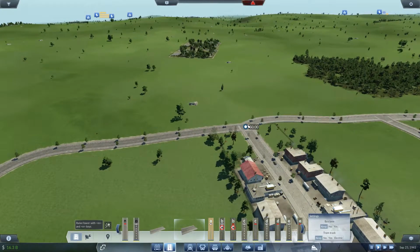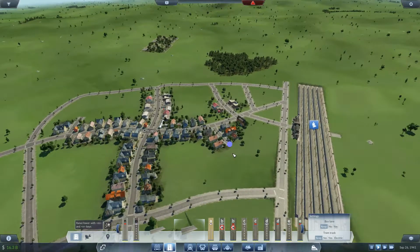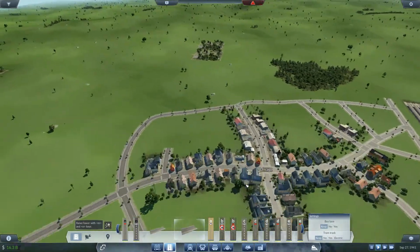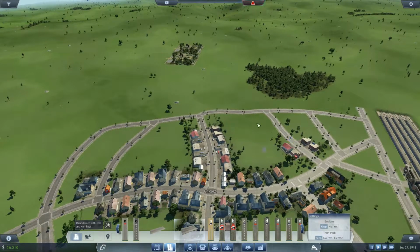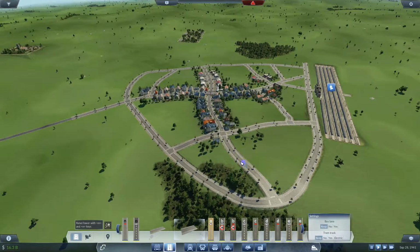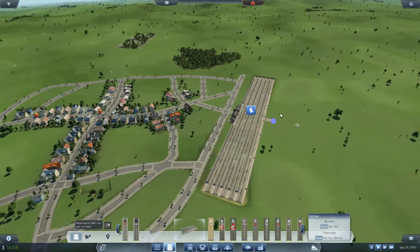Right, I will have to get some sort of internal line going for buses and trams, etc., preferably without demolishing every single building in the city. Easier said than done. Right, that will do for the current moment. I'll need a bridge or a tunnel over here. We'll set up the road at this side.